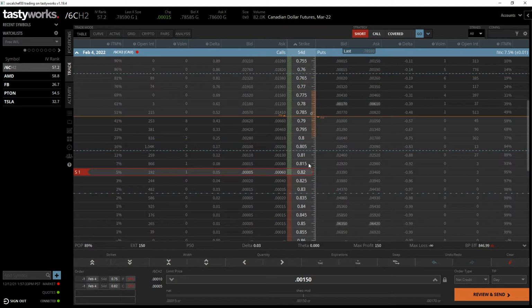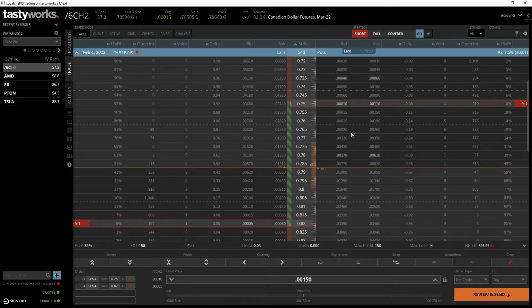Would I Iron Condor it? Not really. As you can see, volume is low on the Canadian dollar here. So it's hard enough to get filled like this. Adding 2 more legs for an Iron Condor is even harder. Okay.